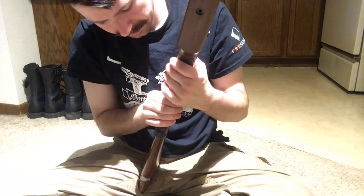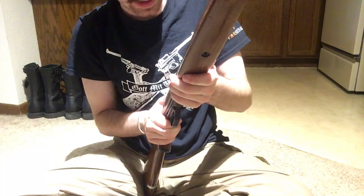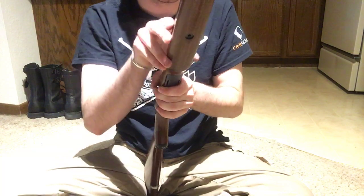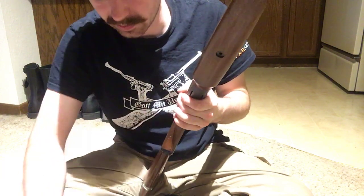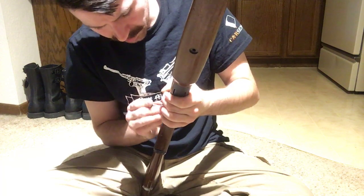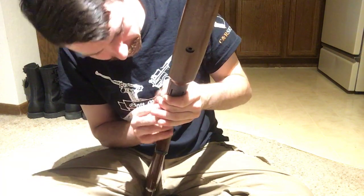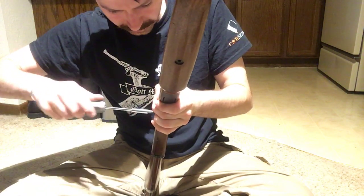Perfect. So, nothing super fancy done with this whole rifle. Just make sure you hold this tight, because the trigger group will tend to want to fall out if you leave it sitting for too long, facing downward. So we'll just get the push-through screw put in place. If I get the stock lined up right, there you go. Screw that all back in place.